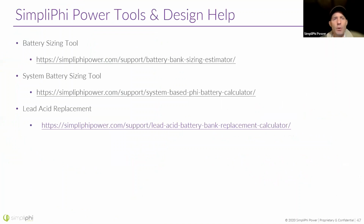We also have, if you are designing an AC or a DC coupled battery bank, a battery sizing tool on our website. We have a lead acid replacement sizing tool. There's a big difference, as most people know, between using lithium batteries and lead acid batteries. And so we have a sizing tool to help you there. With a lithium battery, you can draw our batteries all the way down to 100% depth of discharge. You would never do that on a lead acid battery.